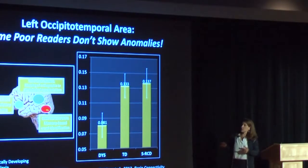However, this is going to become important for the next segment of the talk. Not every person who is a poor reader shows this anomaly in this left occipital temporal region. So I just showed you the individuals with dyslexia as compared to those who are typically developing readers, okay? And you definitely can see a nice big difference between these two in terms of how active they are.